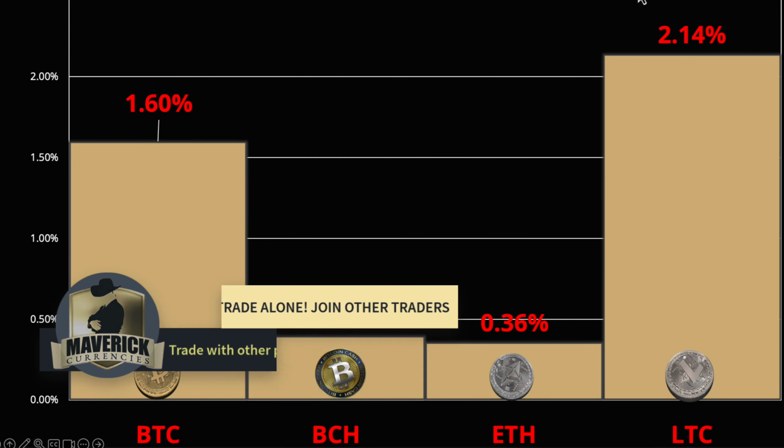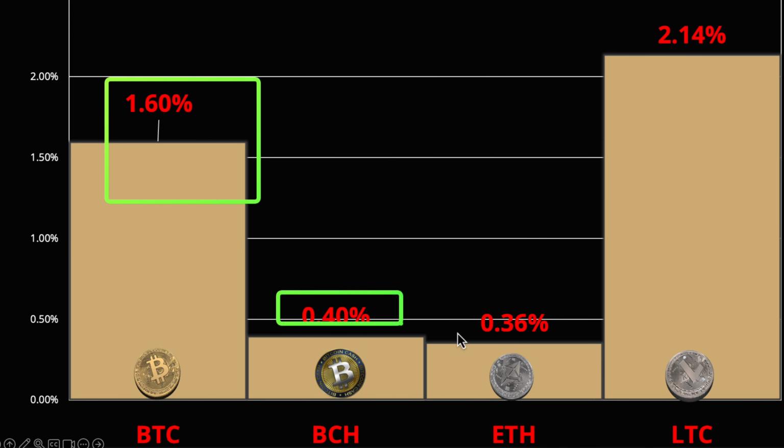Looking at the crypto markets, you can see we are slightly up. Crypto has done really better in the last couple of weeks after reversing last week.